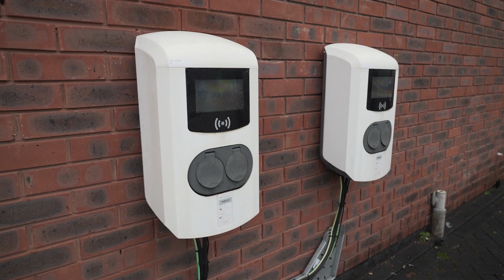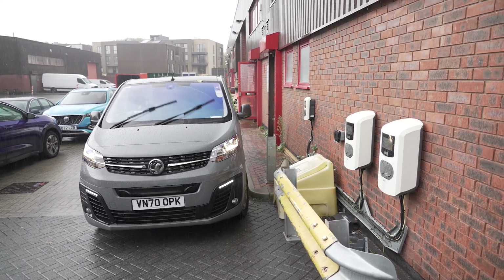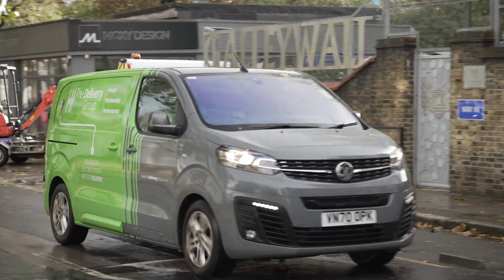So how many chargers have you got? There are 5 chargers outside. And how many electric vehicles have you got? At the moment, there's 5. Right, okay, so 5 and 5. How can LEVL help you with that part of it?